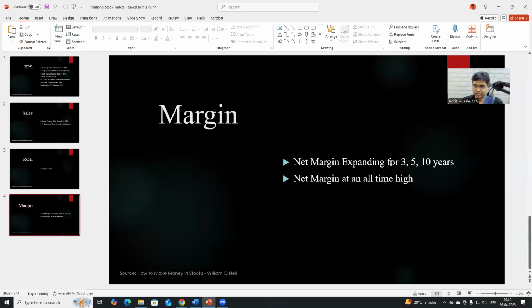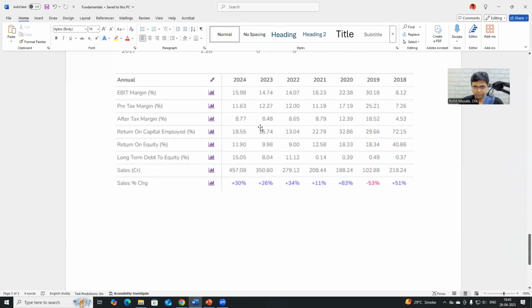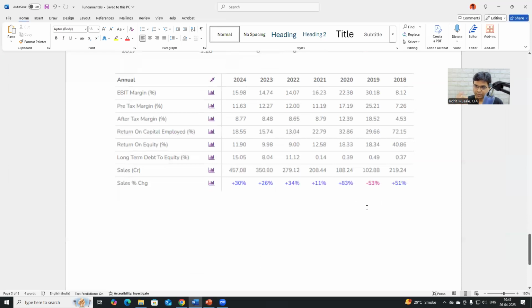Then margin expanding for 3, 5, 10 years. Look at margin. Yeah, see 8.65, 8.48, 8.77. So generally it's expanding. Okay. Is it at an all-time high? No, because it was 12.39. So 1 more violation. So see, out of 12, 3 violations. Okay. Net margin at an all-time high. Out of 12, 3 violations, which means 9 are in our favor, which means more than 50% of the factors are in our favor.